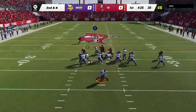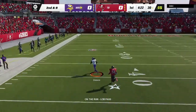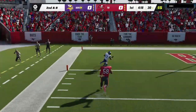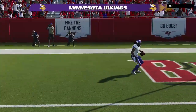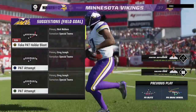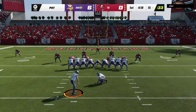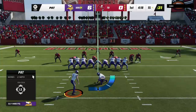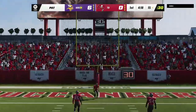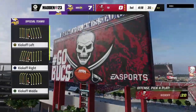Play action now. Cousins. Throw left side complete. That's Osborne. Touchdown, Vikings. K.J. Osborne, 70 yards. And the Vikings are on the board first here on the road in Tampa. Joseph connects on the extra point, and that makes the score 7-0.